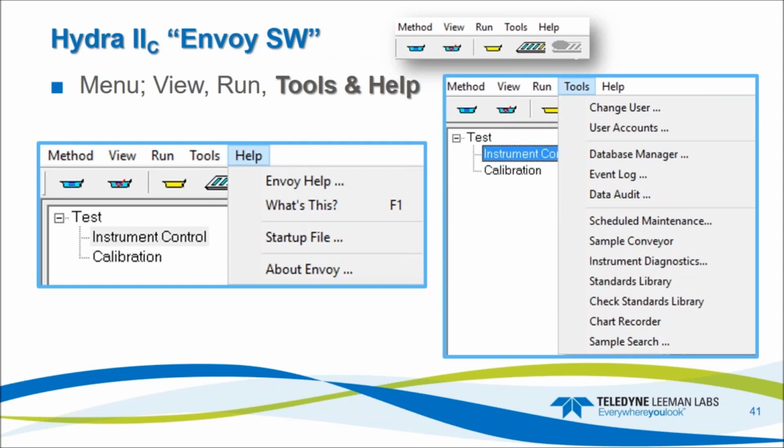And then you can also search for samples. And then the help is typical help files, HTML, and then startup files. You have the initialization file for the system. There's a lot of features in that file where you can tweak your system to have it run a specific way.